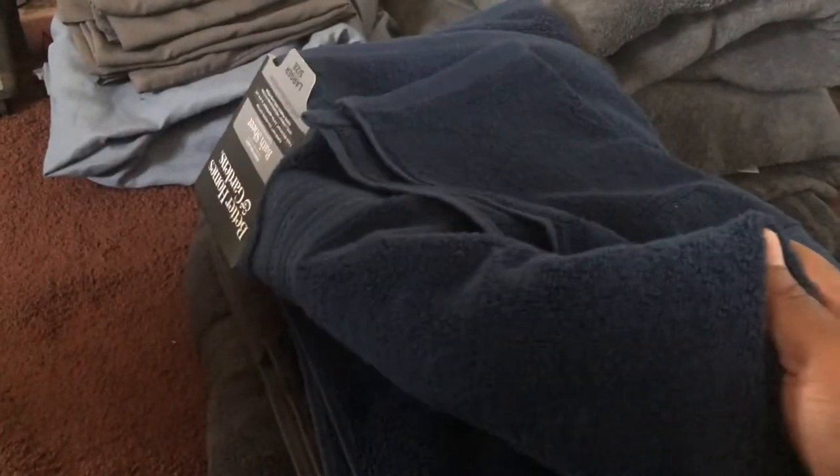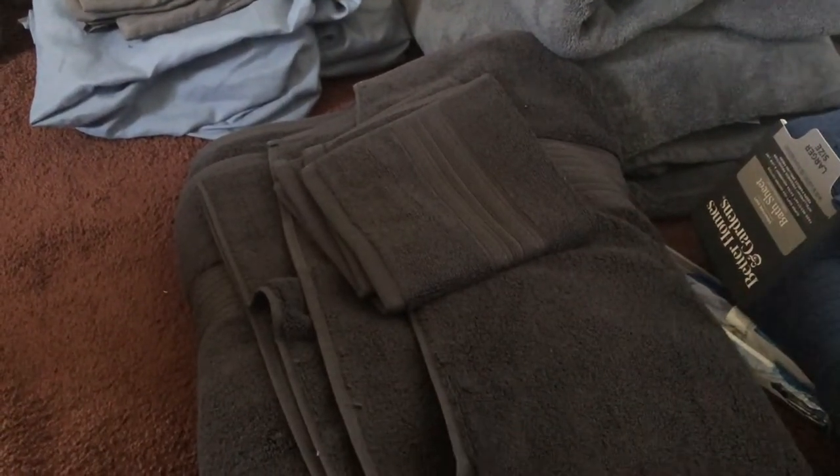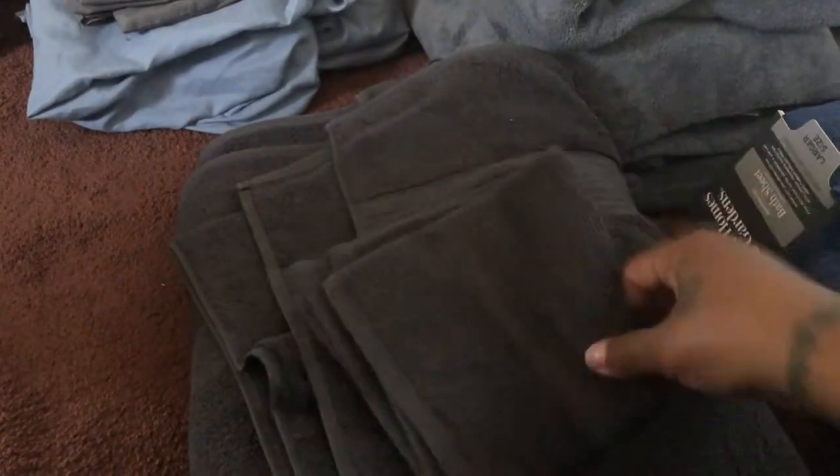These new towels as well, they're really soft and they're super large. I wrapped it around my body and I'm sure he can do the same, because the other ones I got before were more rough and a cheaper brand from Walmart. I think that was Mainstays or something like that. So the gray one is for me, and my husband loves blue, so I got blue for him.